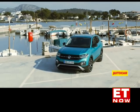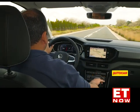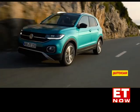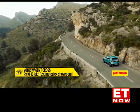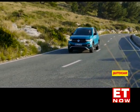Attractive to look at, refined, comfortable, versatile, excellent to drive, and with an all-round performance that smacks of deadly intent, this is a car that has huge potential. Get the price right, as VW says it will, and what you have here is an SUV with the potential to be a winner. Keep an eye on this one.